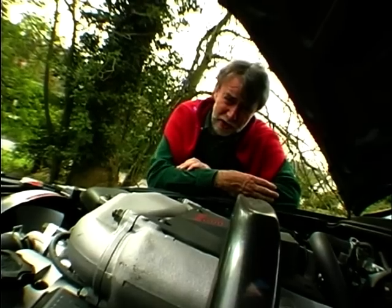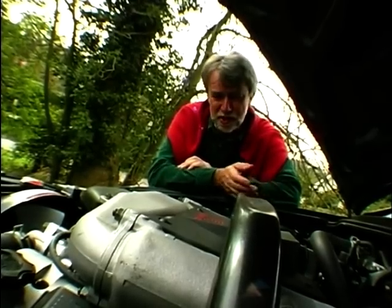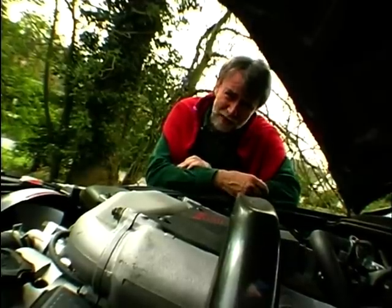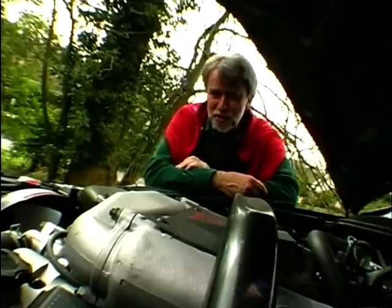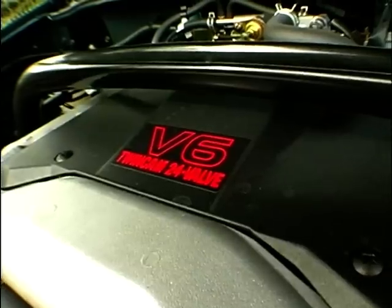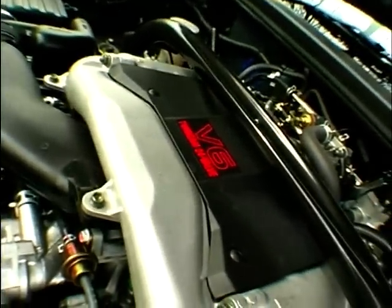They introduced the Vitara with a 2-litre V6. This, the Grand Vitara, gets a new Suzuki engine, a 2.5-litre V6, twin overhead camshafts, 24 valves, almost 150 brake horsepower. That's enough to propel this little device at impressive velocities.